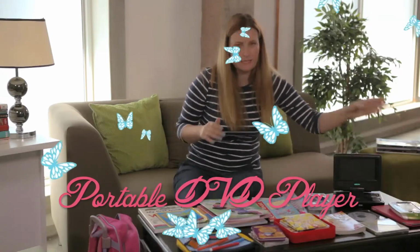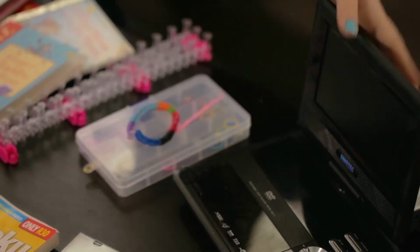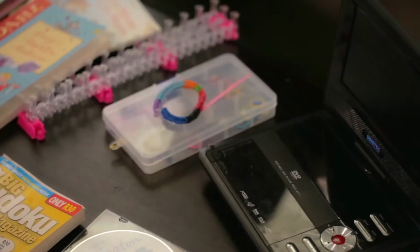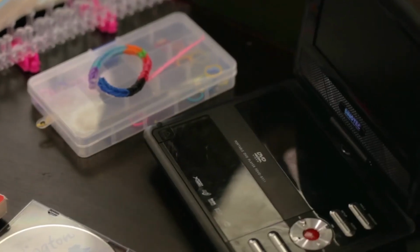And then we've also invested in a little portable DVD player. You can get them to sit onto the back of your headrests in your car, or you can just get it like this, and we take a few DVDs with us as we go. They are a bit expensive, but I can't tell you how often we've used this on long car journeys, so it's really been well worth the money that we spent on it.